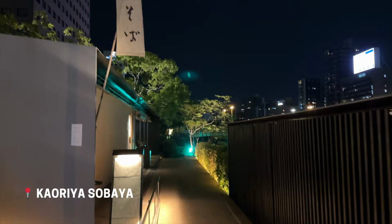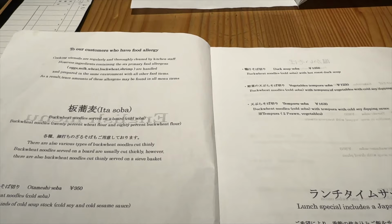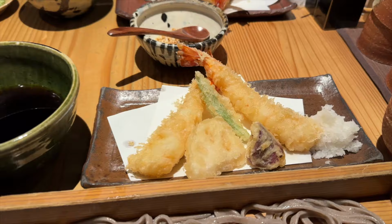I found a cute soba noodle shop for dinner within walking distance from Hiroshima Station. The noodles were extra thick, and the tempura was battered and seasoned to perfection.